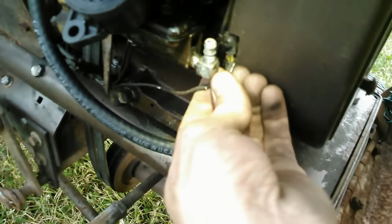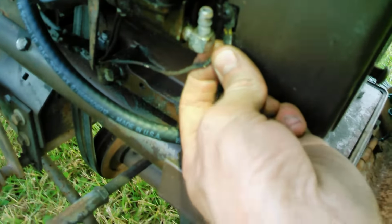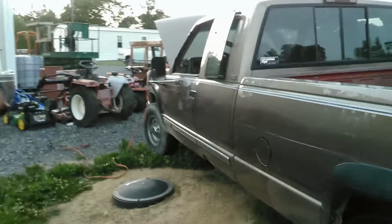It'd be nice if it would shut off, you know. Fixed. So I'm gonna back the brown truck up, get her jumper cabled here, and see if we can't get her running again. And maybe we'll go for a ride. Sweet.